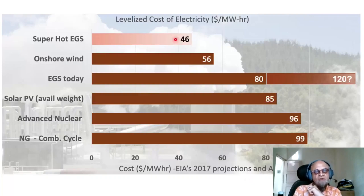Super hot EGS, which we talked about, supercritical, still not fully functional, can be cheap. Onshore wind at $56 per megawatt hour. Enhanced geothermal systems today at 80, but yeah, I think this is the potential to bring it down to 80. And solar PV, so this is, let's say, just the range from 80 to 120. Solar PV at 85, whatever it is, just compare the numbers. Advanced nuclear at 96, natural gas combined cycle, so this is 99. Basically we are saying geothermal can be cheap and it is limited in space, so that has to be kept in mind.